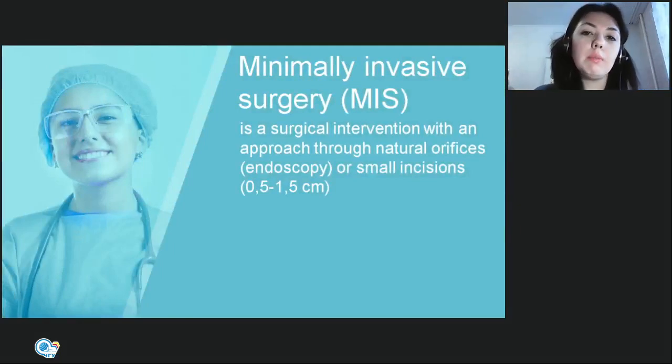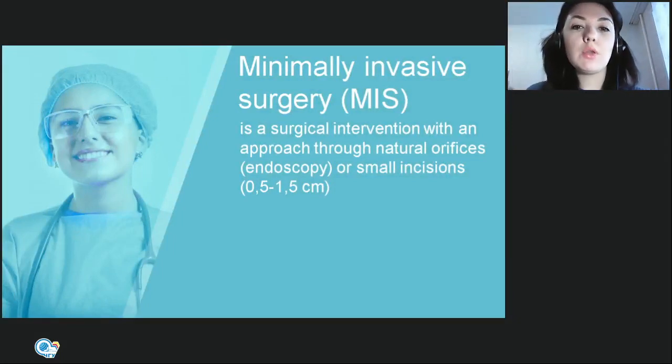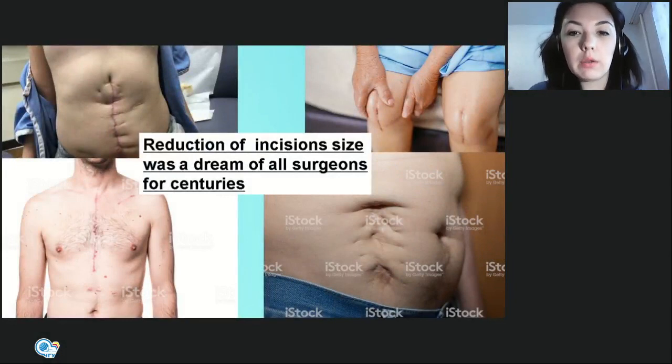Okay, so what is minimally invasive surgery, or MIS? Minimally invasive surgery is a surgical intervention with an approach through natural orifices. In this case, we call it endoscopy, or small incisions, not more than 1.5 centimeters. If the incision is more than 1.5 centimeters, then it will be mini laparotomy, mini thoracotomy, but it won't be scopy, it won't be minimally invasive surgery. So usually incisions do not exceed 1.5 centimeters in length.